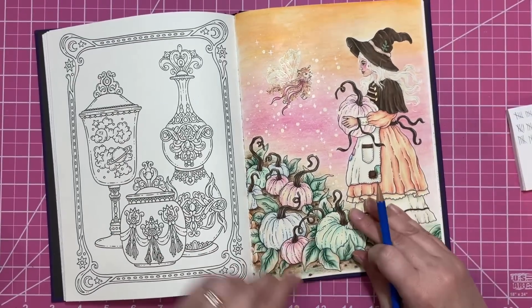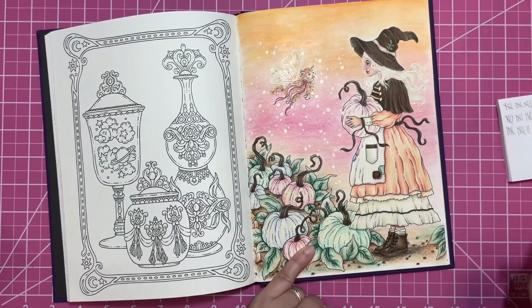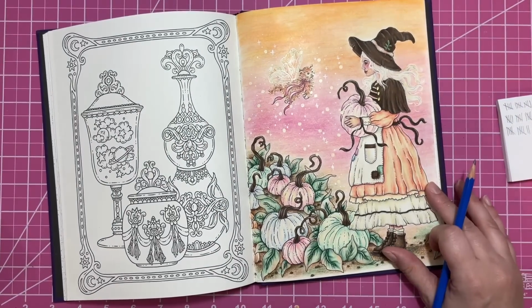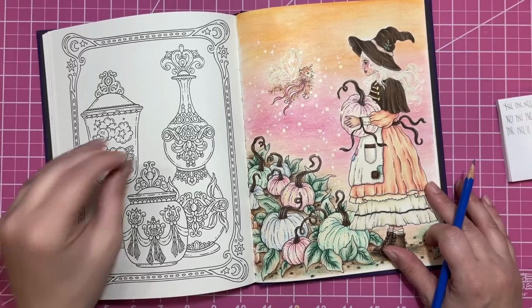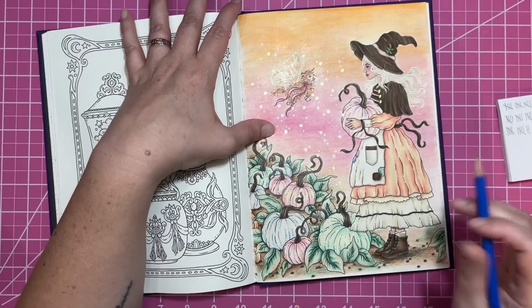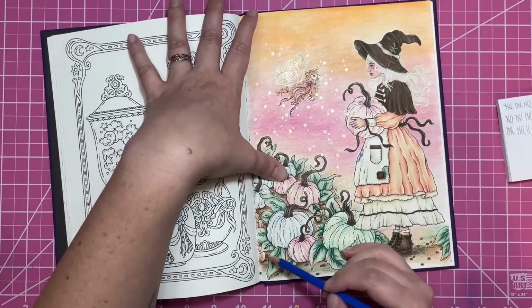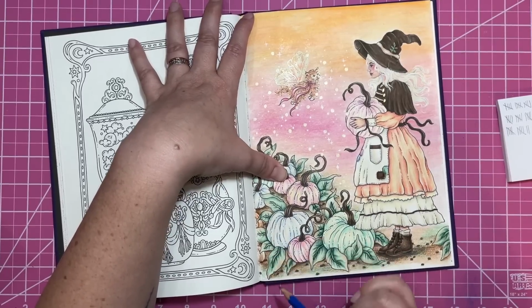I love my heirloom pumpkins that I found. I just didn't want to color a bunch of orange pumpkins. So what can I do? I was like, are there pink pumpkins out there in the world? And I typed it in and all of these different colors popped up. And I was like, I need all of those pumpkins in my life. So let's see. I'm going to count these guys just because they're on the edge, but they're still pumpkins.